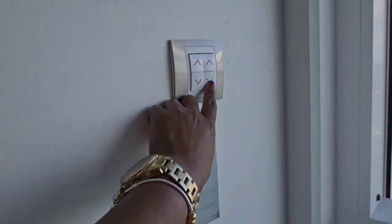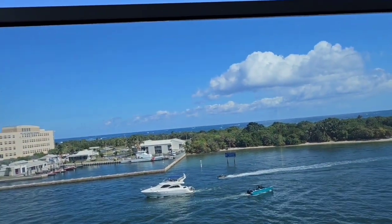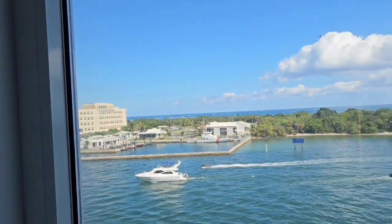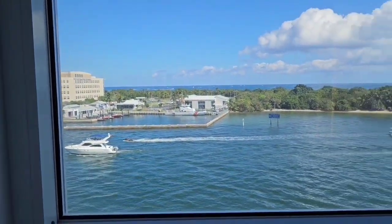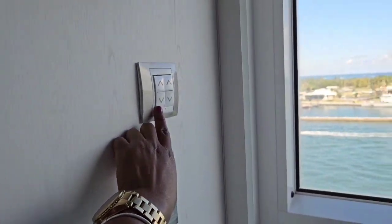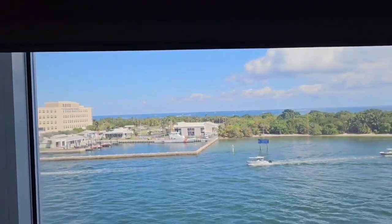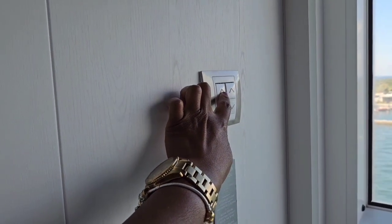And this button here, if you want to open the window, you can press it and it opens it. Okay, close it. You press the top. I should be showing you that. And it closes the window. Okay, so it closes it back up. And then this is if you want to pull the screen down. So this inside button is to pull the screen down if you don't want to have it opened up. And I'm going to stop it so it's partly down. And then if you want to close it back up, you're just going to press that button, take it all the way back up.